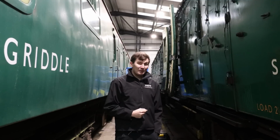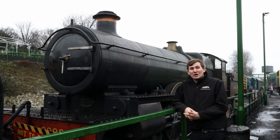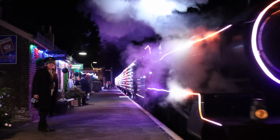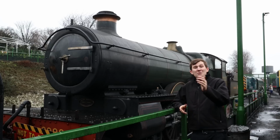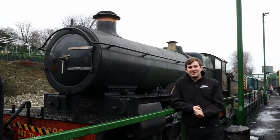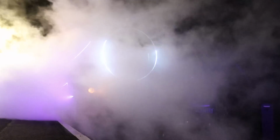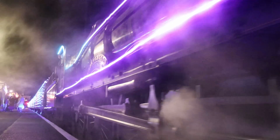Anyway, let's pop outside. Well, Lady of Legend, it's time for her to return to her home in Didcot. She's performed valiantly over the steam illuminations period, now being cleaned out, split, ready to be put onto a low loader, and by the time you see this, she would have returned home. At this point, we can only say a huge thank you to our friends at Didcot Railway Centre for loaning us this magnificent locomotive. And yeah, another line ticked off the list for this locomotive and the places she's visited.